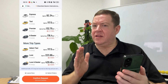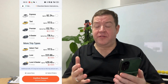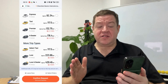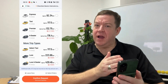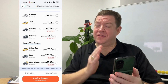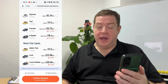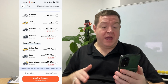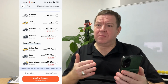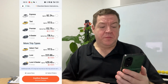Now, that's not exactly how much it's going to be. The discounted express is an upfront fare, a fixed rate. No matter what the traffic situation is, it's going to be 65. However, with the express, it could be a little bit longer if there's traffic jams. It could be a little bit less if the car gets there really quickly, but they put it at approximately 92. So you know approximately what you're going to pay. A taxi, being a professional taxi, is going to be a little bit more, but again, it's approximately 117, still way cheaper than it would be in Canada.